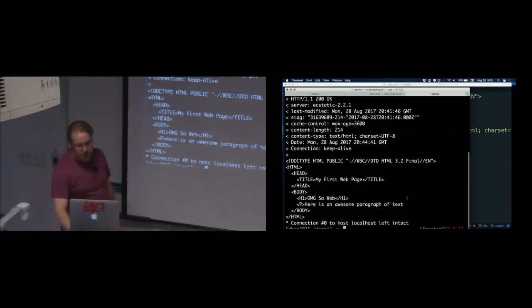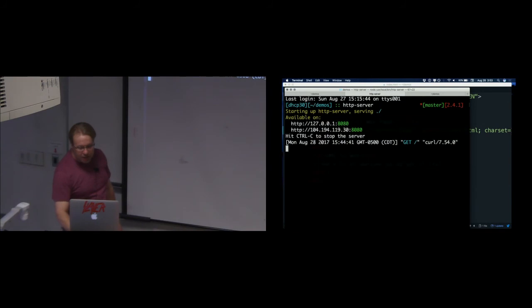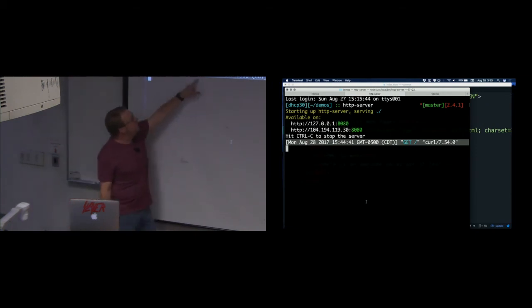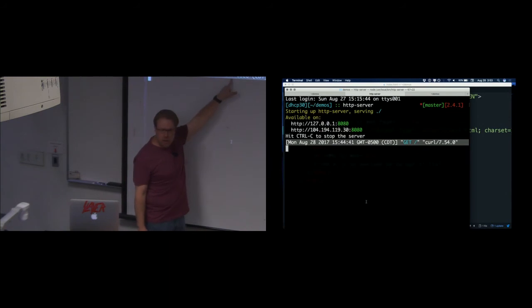All right, so connection to 0 to localhost is left intact. And by the way, if I go over to my server, I can actually see a little one-line sad log of when this request came in. So here's my actual little server running, and at 15:41 GMT, which stands for what? Greenwich Mean Time? Yep. Greenwich Mean Time, aka UTC, Coordinated Universal Time, the time at the prime meridian, minus 5:00 hours. Because that's our time zone offset during Central Daylight Time. When we get to October, no, it's November now. We become Central Standard Time and it becomes what?